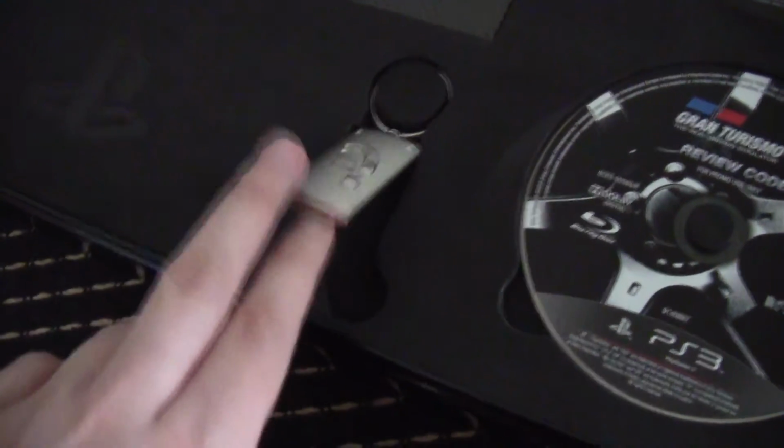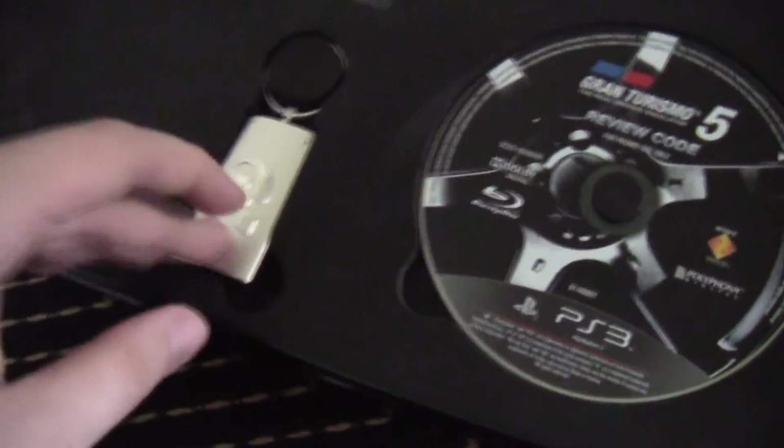Okay, we have the discs going around. Review code. I actually have to see what happens if I put them in the machine. They might actually not work. Media information. Introducing Gran Turismo 5. Black from the other side. Then oh wow! I was thinking about buying the collector's edition. I have just a limited edition. But I was thinking, but then I don't know. Nah, but well, now I have the stuff that is in the collector's edition version.